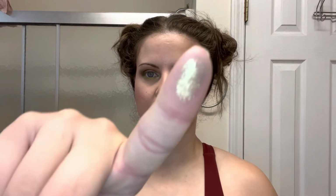This one is called Cold Hard Cash. That's what it looks like. Very glittery. It's got like a gold with a green shift. And I'm just going to add that to the tops of the cheekbones.